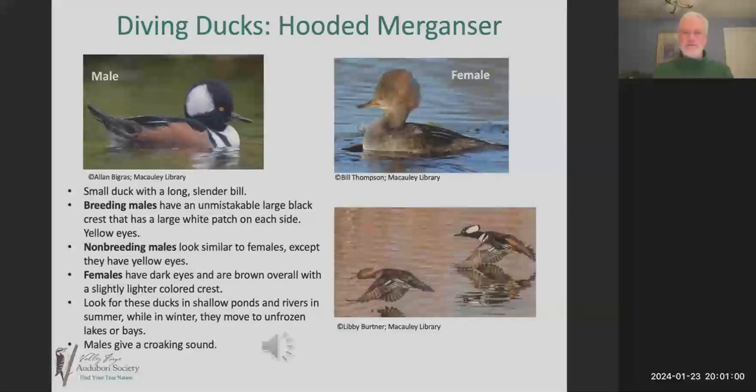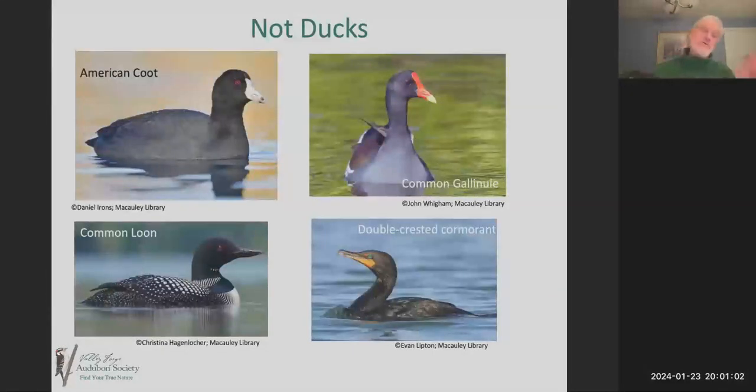Really, really cool birds. Now, we thought we would throw in a couple things just so you know these are not ducks. The bird on the top left is the American coot. They sit high in the water like that. They'll feed in some ways similar to a duck, but when they move through the water, you'll see that little bob. They have a different style.